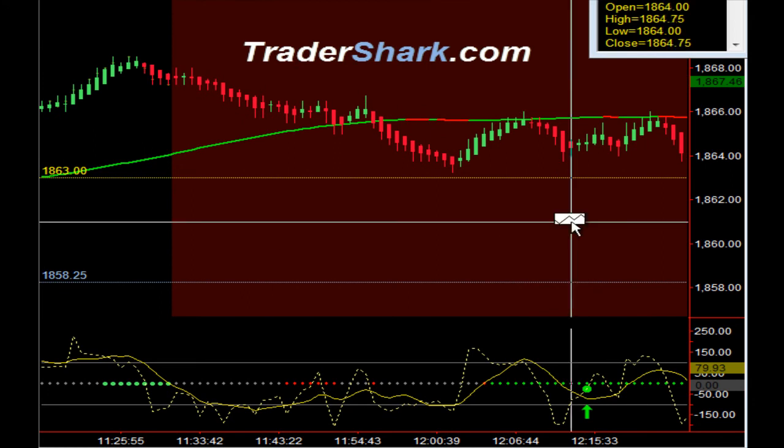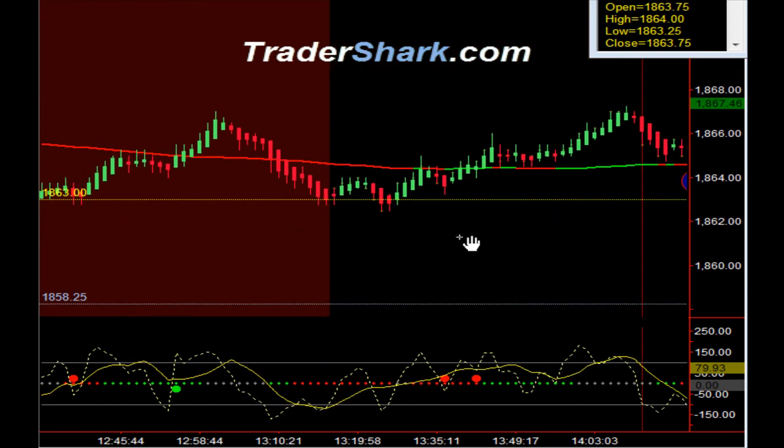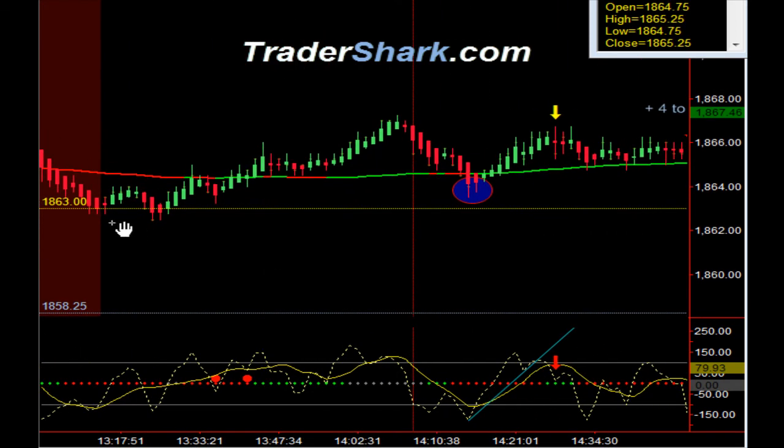Then from 11:30 until 1:15 Eastern Standard Time is called the lunchtime trading zone. There were a couple of nice trades in there. I don't generally trade during that time frame. Coming out, we're looking for the market to push higher up into 2 o'clock. At 2 o'clock, we're looking for a potential sell-off.